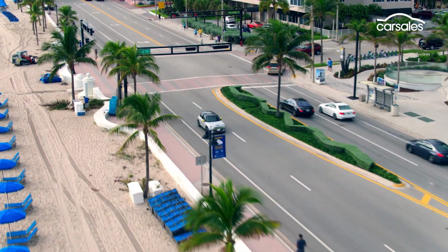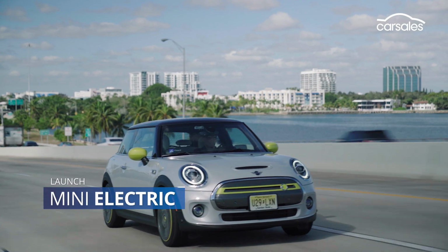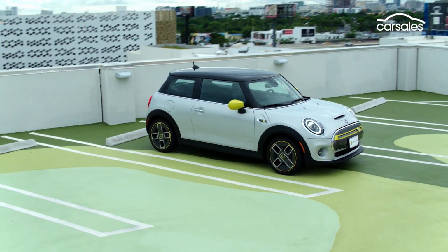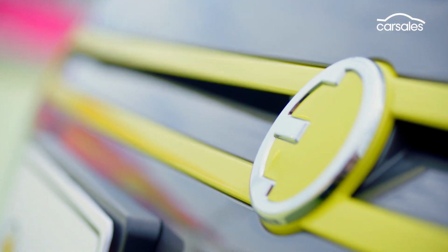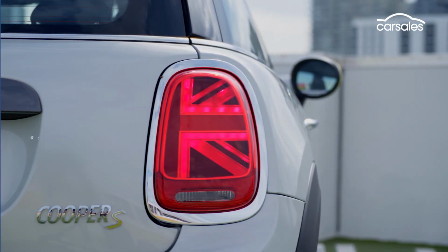New car buyers don't want quirky looking EVs. So that's why Mini's first EV in its 60-year history looks like, well, a Mini. Coming to Australia in July 2020, Mini has forsaken a futuristic sci-fi design, instead squishing an EV powertrain inside its iconic 3-door hatch.